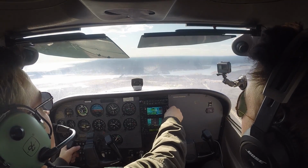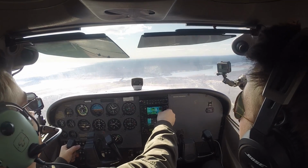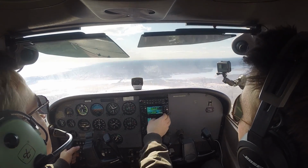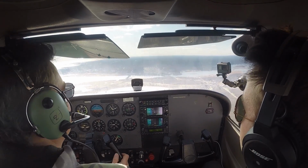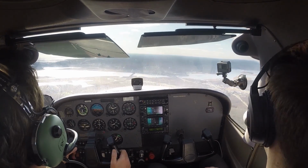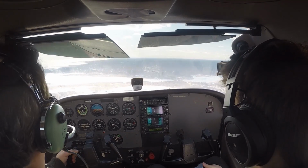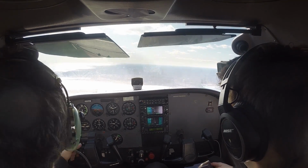There we go. And then do I hit the little button? Enter button. Oh, enter button, that's right. And enter again, one more time. Yeah, there it is. And Bridgeport also has a VOR that you can track. It's right in the field.